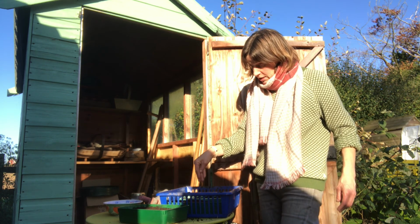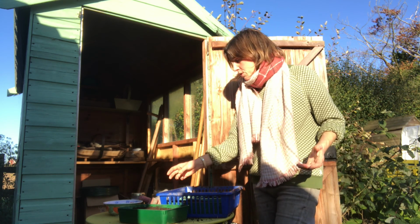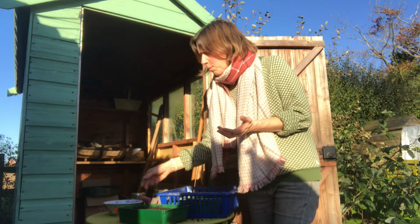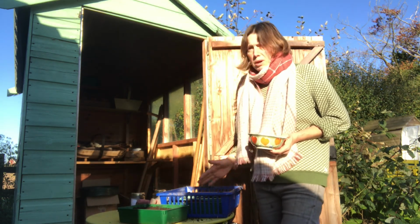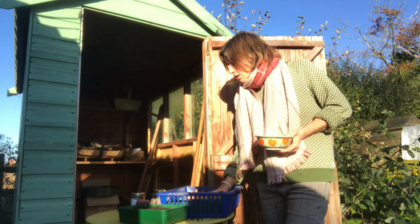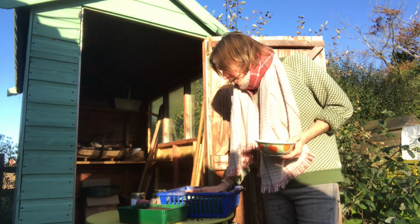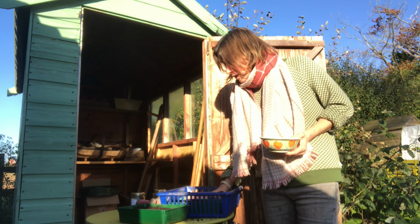Now there's absolutely masses of seeds in here, but obviously they won't all come up, mainly because some might just not germinate because genetically they're not viable. Others might not do so well or get nibbled on or something like that. So I'm just going to press them lightly down into the compost. Now if you've got any grit, which I don't, you can just sprinkle grit over the top of them.